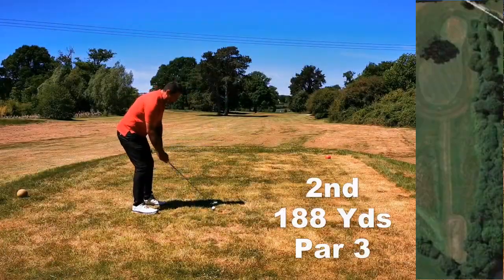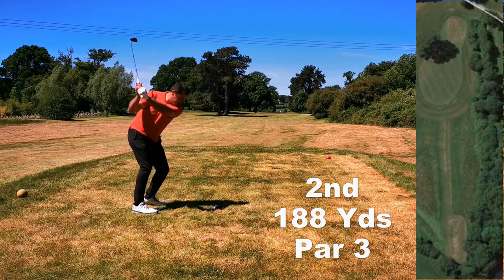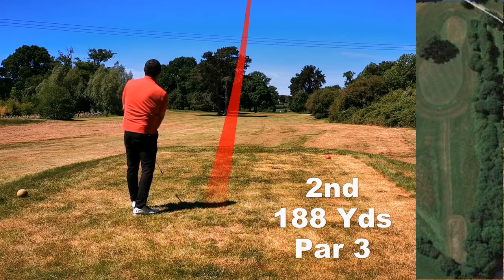Number 2. Wind is off the left, and that big tree down the left is a little bit intimidating. Basher absolutely nuts one.